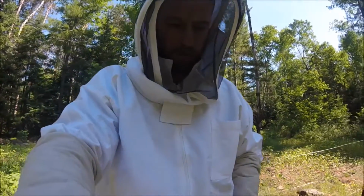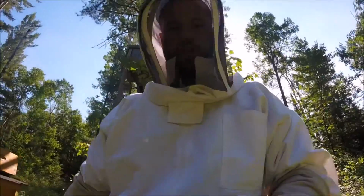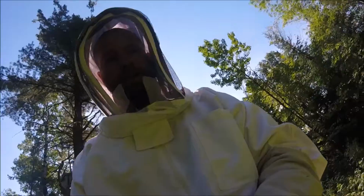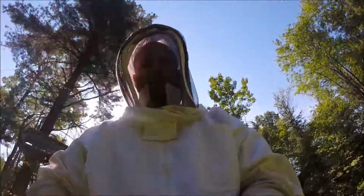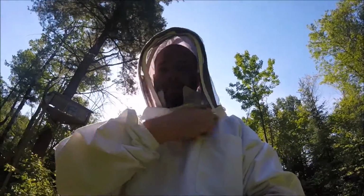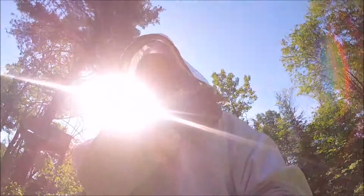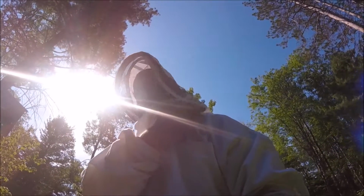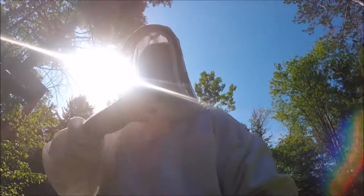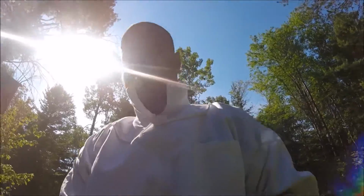So that's super cool. Lots of bees in there compared to last time. Gonna take my veil off here. Now last time I'm not sure how many there were, but I don't think you could fill the smallest of mason jars. And now there seems to be a good amount, so I'm pretty happy with that. Probably getting all sunblast today.